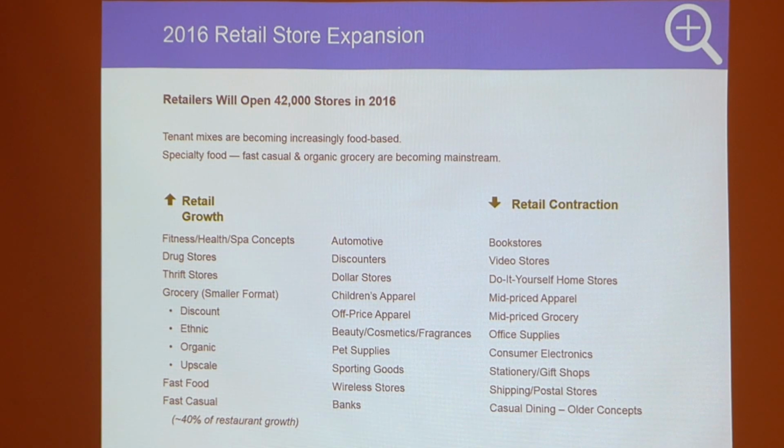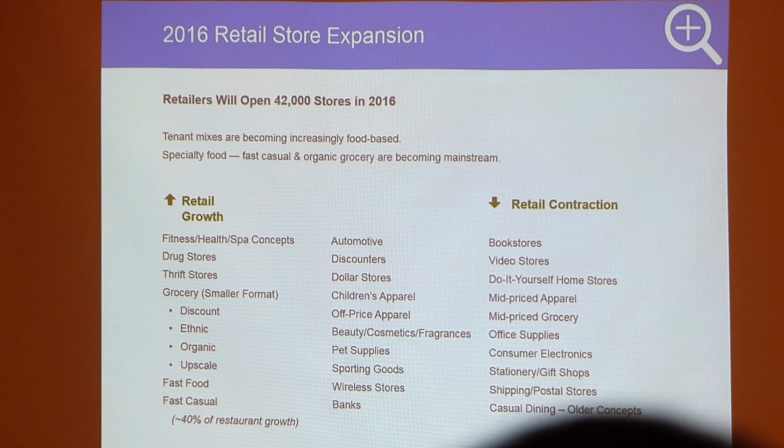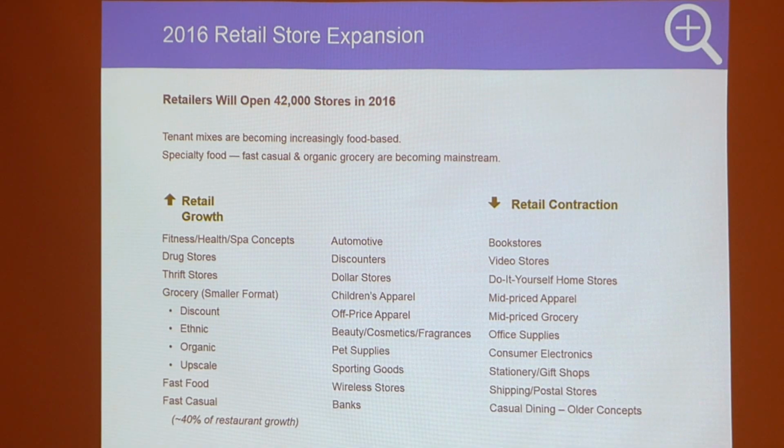So what is the retail store expansion? I've talked about restaurants and grocery. A significant portion of our recruitment goes out to restaurants just because they make up 40% of the growth. Within restaurants, the fast casual is the main component. That's your Panera Breads, your Chipotles, the things that you can go get a quick meal at the same speed as a quick service restaurant, but you get the higher quality meal, a little bit higher price point. The retailers that are in contraction, obviously video stores, electronics, office supplies, those are all in rapid decrease.